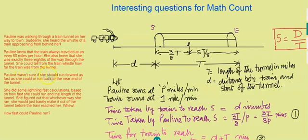Pauline wasn't sure if she could run forward as fast as she could run back to the near end of the tunnel. She did some lightning fast calculations based on how fast she could run and the length of the tunnel. She figured out that whichever way she ran, she would just barely make it out of the tunnel before the train reached her. So the question is asking, how fast could Pauline run?